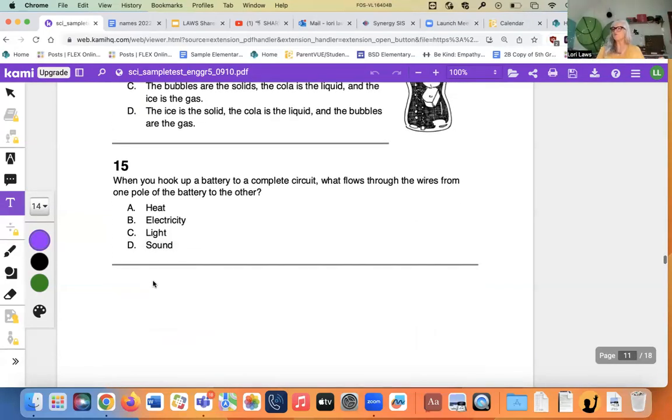So you guys, I hopefully are feeling a little bit better about this science test because you're totally doing great on this. When you hook up a battery to a complete circuit, what flows through the wires from one pole of the battery to the other? Electricity, light, or sound? That's shocking.